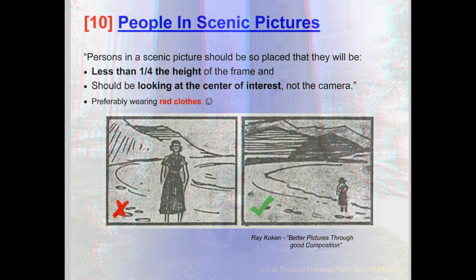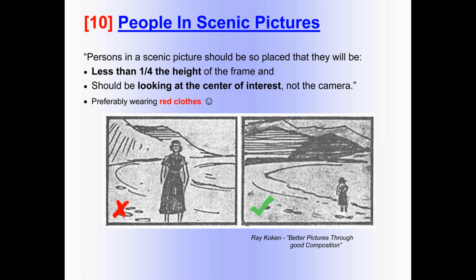Next. I have been using a book written in the 1950s, and I've gotten some tips out of this. So here, the guy, in a very small booklet, discusses how to deal with people in scenic pictures. He says, don't do that. You don't know if this is the scenic shot, the portrait, or a combination of the two. If you're really going for a scenic shot, your subject should be less than one quarter of the height of the frame, and should be looking at the center of interest, not the camera. The book is in black and white, so I added this: preferably wearing red clothes that give contrast with the green foliage.